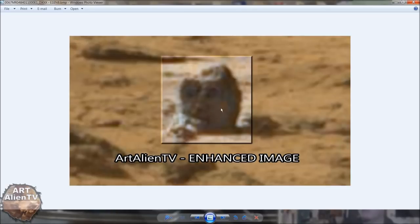What I've done here is I really darkened the contrast to bring out the detail here, and there seems to be a nose, 2 eyes, and a mouth with something strange coming out of the mouth, like some kind of apparatus or perhaps even some kind of plant or something like that. Now, this may well just be a rock.